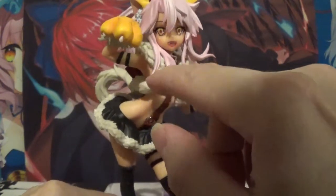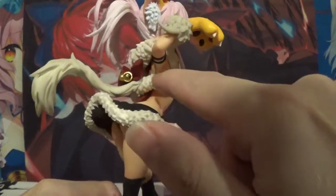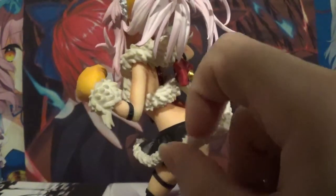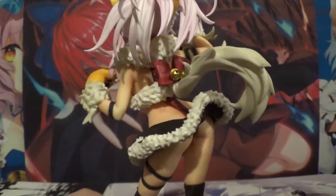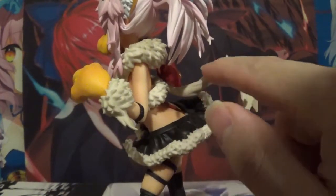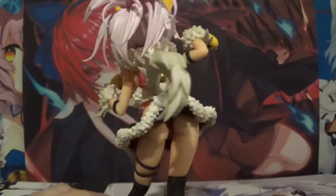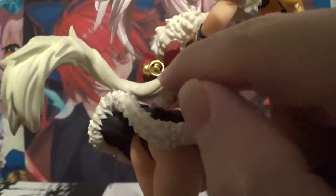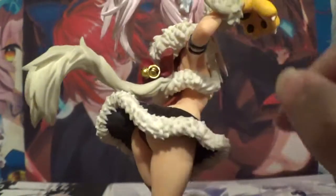And then on the top here, she has this really lovely fur piece that wraps around her upper body here. And then it goes into this tail piece here, which I think is one of the best pieces of this figure. This tail is really well sculpted. A little bit fragile, but I love the color and I love the sculpt on it. And then of course you have this little bow here, which reminds me of a Christmas bow that you would see on like a wreath or on a mistletoe or something like that, with little bells. I think that's just a really nice touch.